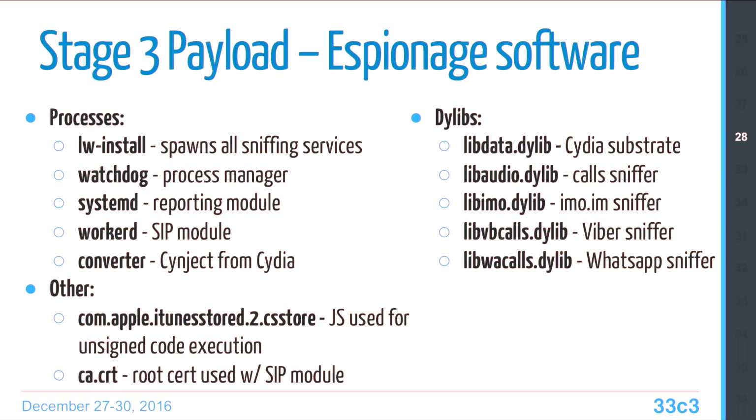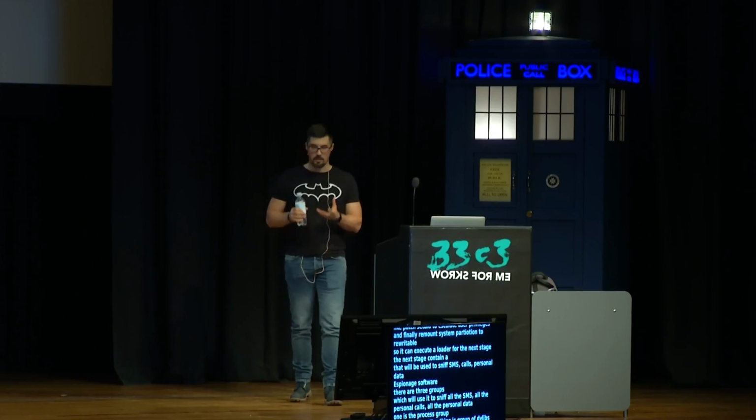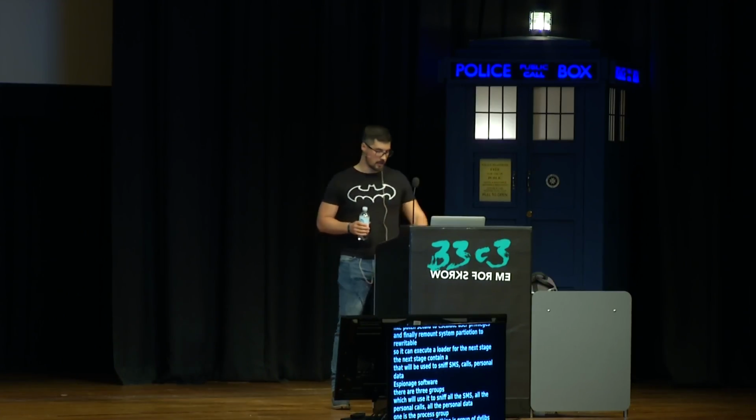The next interesting thing is a group of the dylibs, because Pegasus relies on Cydia Substrate, the jailbreak framework, renamed as libdata, and uses Cydia Substrate to inject dynamic libraries into application processes. So in our case, we have dynamic libraries for Viber, for WhatsApp, iMessage, that will be injected into application space and install application hooks.